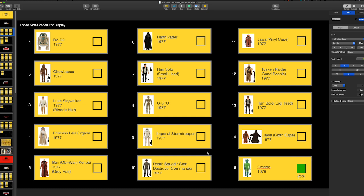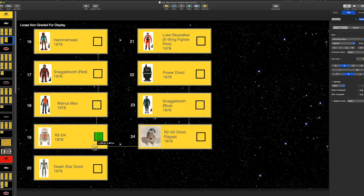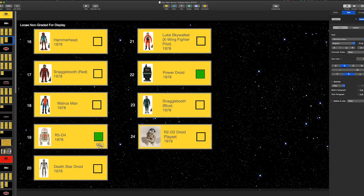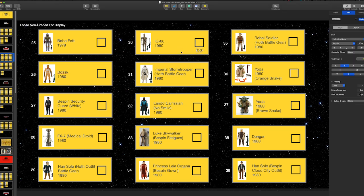So which ones do we have? We had Greedo. Which ones did we also have? So we also had R5D4. So we're going to mark him with an OG tag because we already had him. We know that we had this guy too. Power Droid. So let's go ahead and mark him with the OG. The other one that we had that was pretty good was IG-88. He's complete with his gun, both guns. So let's mark him with an OG.